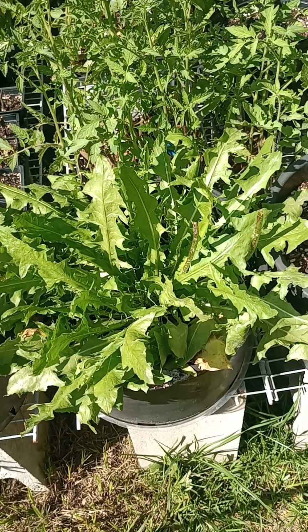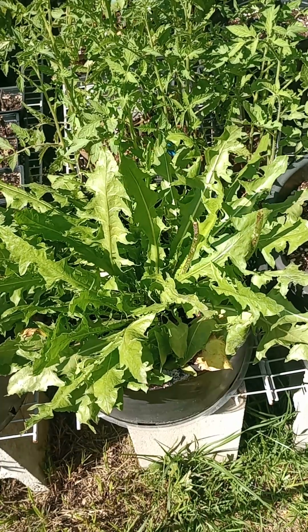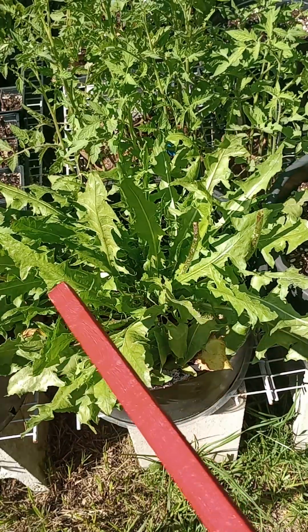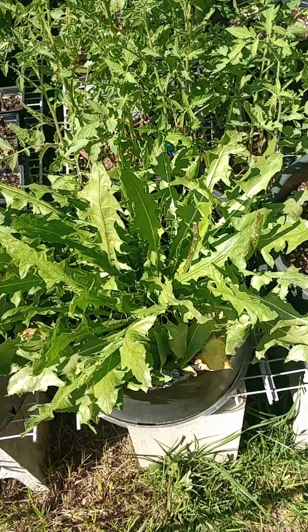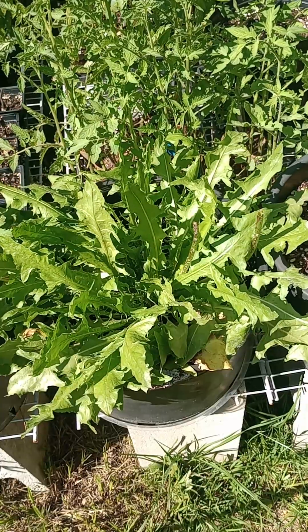Back to another episode of Lost in the Farmer's Market, where today we are looking at this specimen here. Now, unfortunately, it's out of bloom for the moment. I was hoping to get that on camera, but it didn't work.